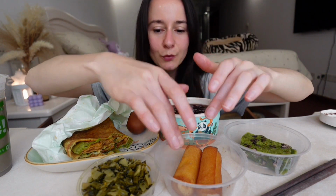And one, two, three, four, and the egg. It all came to about 28 yuan, which is about £3. So yeah, super cheap for this massive portion.